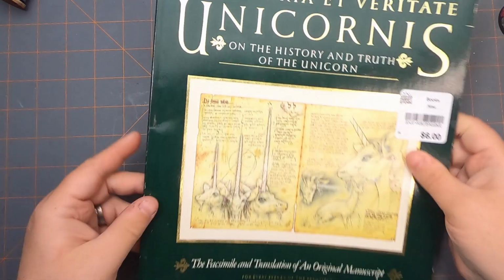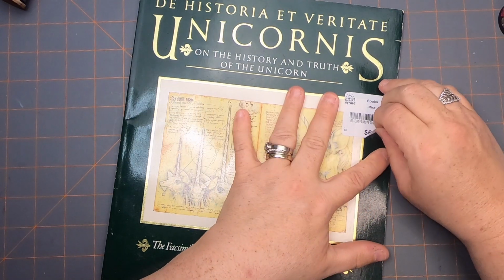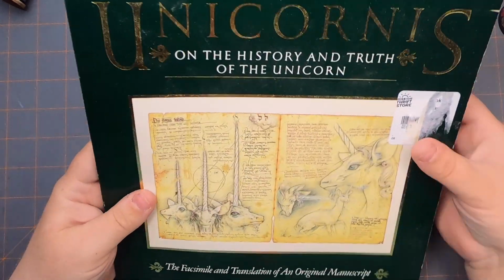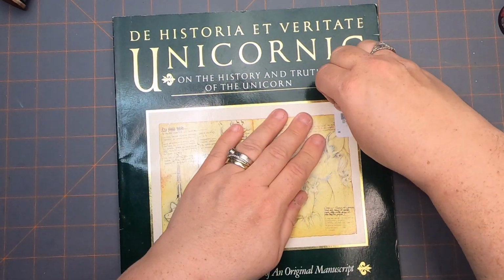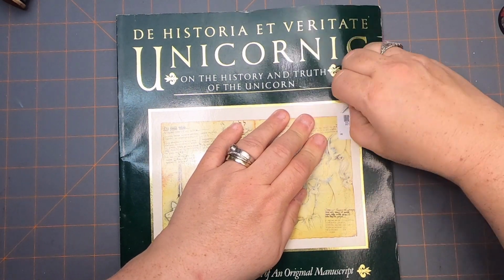So I know I already did unicorn journals, but I found another copy of this book and I just love it to bits. I will find a use for it again. This one is one of the books that I used in my unicorn journals, De Historia e Veritate Unicornis. It's on the history and truth of the unicorn.